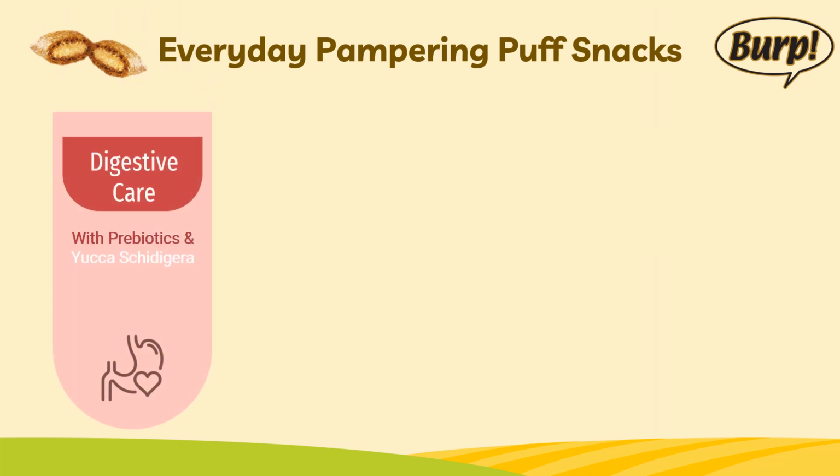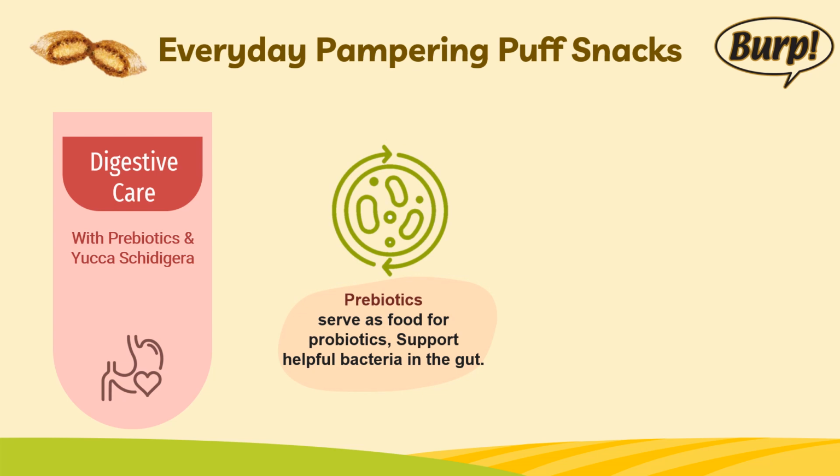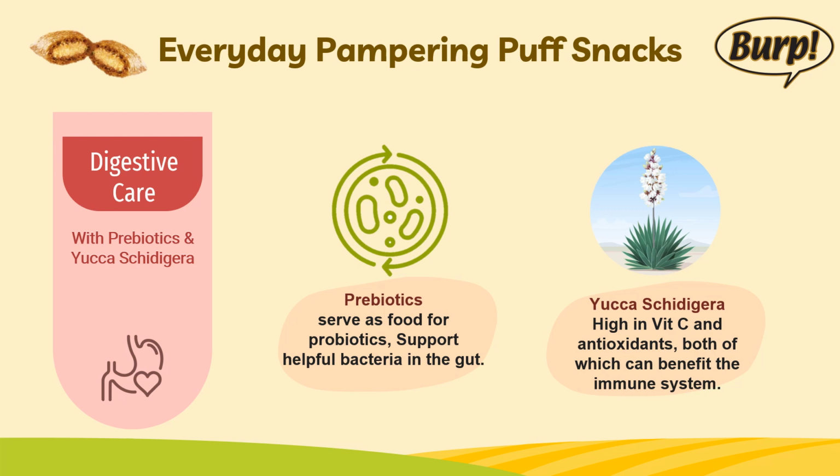Digestive care puff snacks added prebiotics. It serves as food for probiotics, supporting helpful bacteria in the gut. Yucca schidigera infused, and it is high in vitamin C and antioxidants, both of which can benefit the immune system.